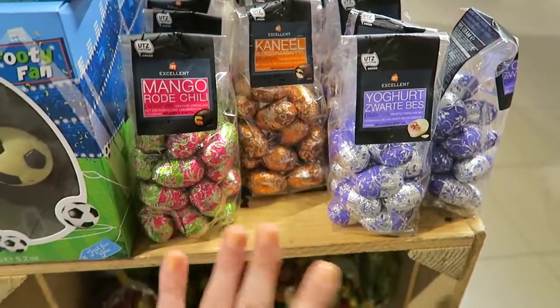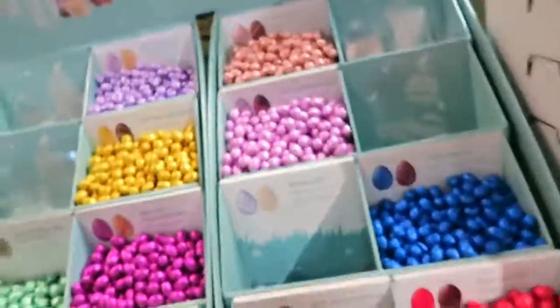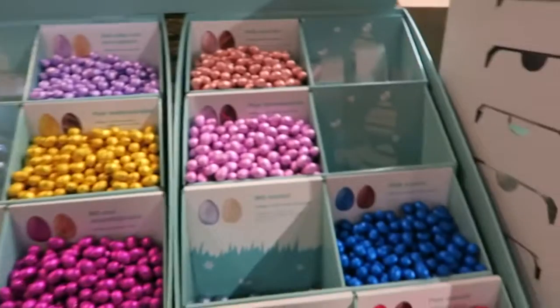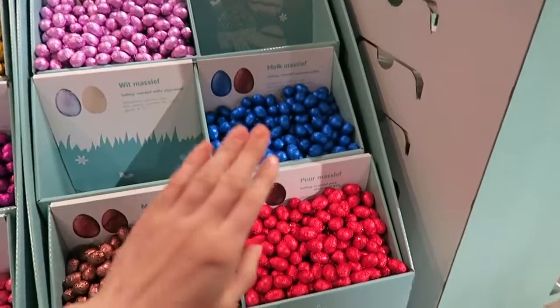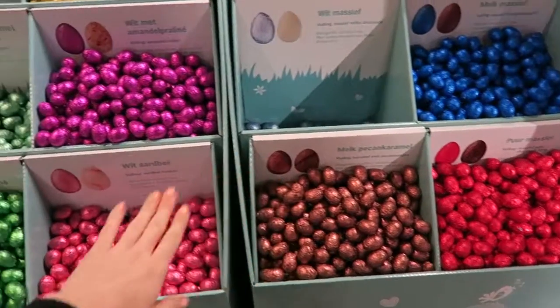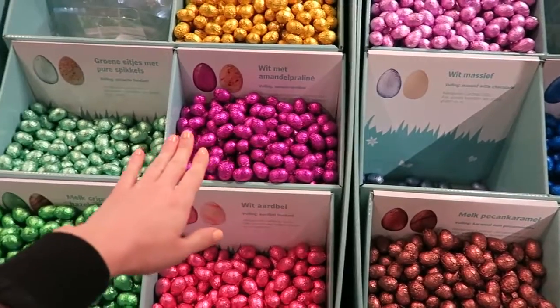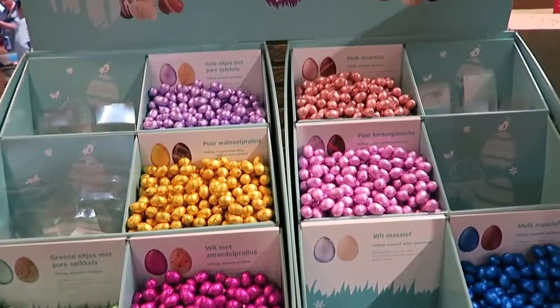Highly recommend you to try some Easter eggs if you're in the area or if you're in the city around Easter. And seriously, you can just buy the Albert Heijn ones. Like I said, they have incredibly good quality, and oh my gosh, what did I say about the different varieties? Holy schmeckers. So look at this. We have dark chocolate, this is milk, pecan caramel, white strawberry, white almond praline, white almond cream. Oh my gosh, losing my mind over here.